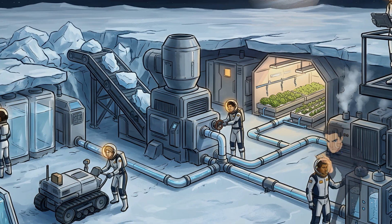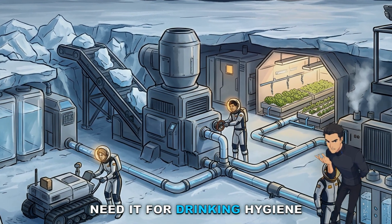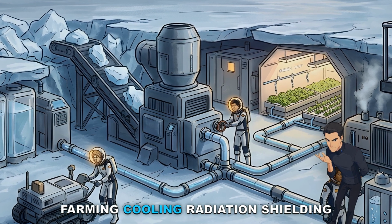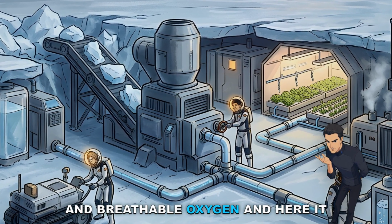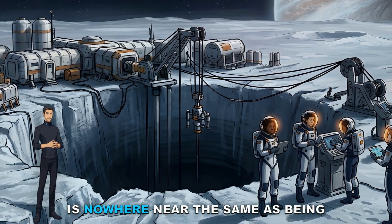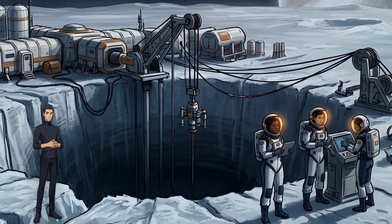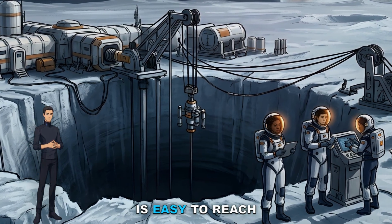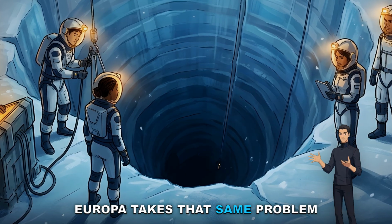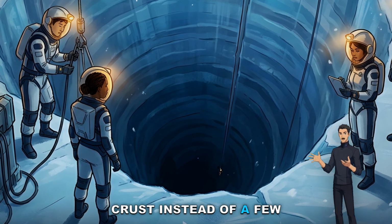beyond Earth. Water is the first thing that makes Europa feel almost welcoming. You'd need it for drinking, hygiene, farming, cooling, radiation shielding, and breathable oxygen, and here it surrounds you on every side. Having it nearby, though, is nowhere near the same as being able to use it. Antarctica is buried in ice too, and nobody pretends its interior is easy to reach. Europa takes that same problem and stretches it across tens of kilometers of frozen crust instead of a few.